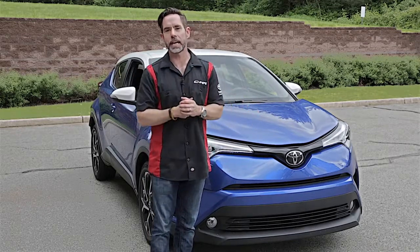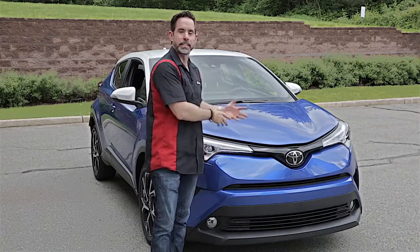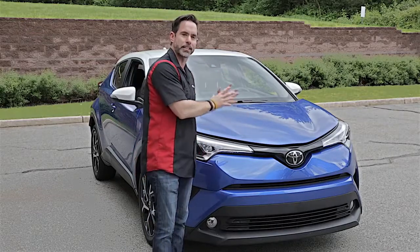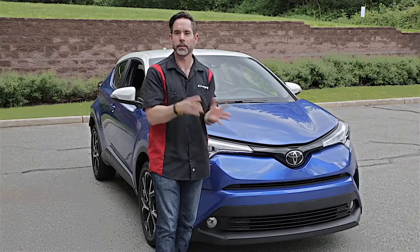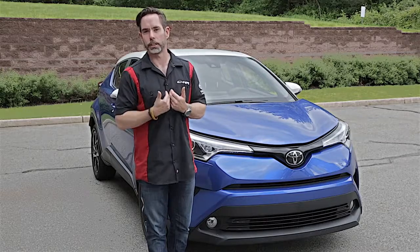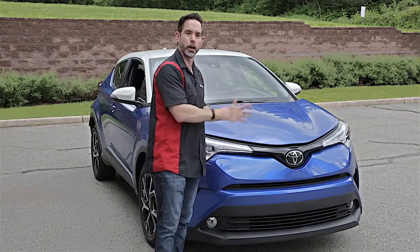What I like to call the CHR is a CAR. This vehicle is a car. This vehicle is Toyota's alternative for a radically styled, really fun to drive compact car. And if we see it like that, we'll absolutely love it, just like I love this vehicle. I've spent over 2,500 miles on this car and I love it.